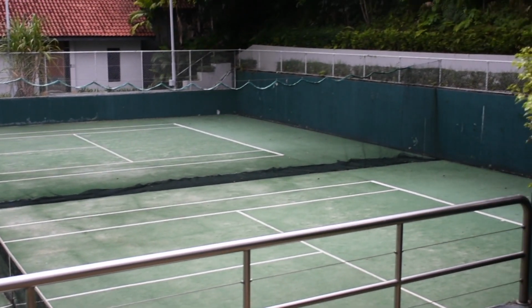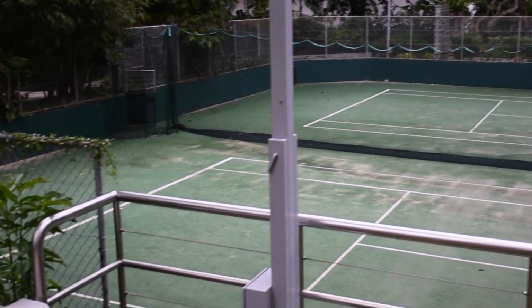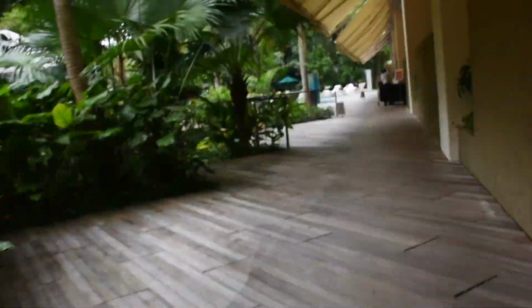There's a lot of fun activities you can do in the hotel, such as the spa, or you can come here to the lounge and read a book. There's also a pretty big tennis court which you can play. The tennis court is always open from 9 a.m. to 10 p.m. You can also visit the pool, which is also pretty big and spacious, like I had said before.